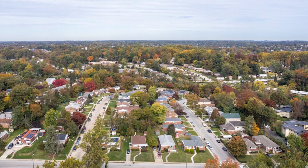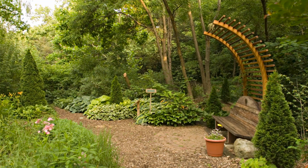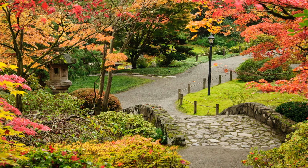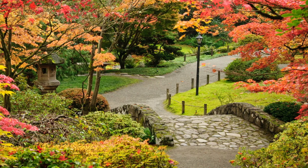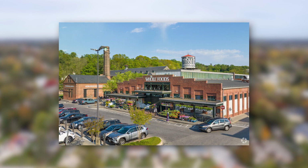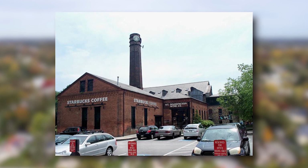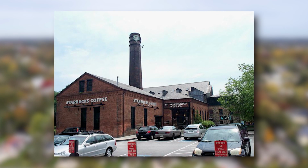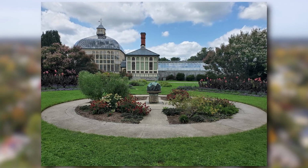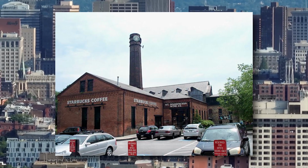Mount Washington offers residents a wide range of amenities and attractions. The neighborhood is home to the Mount Washington Arboretum, a beautiful botanical garden featuring native and exotic plants, walking trails, and educational programs. The Mount Washington Village commercial district offers shopping, dining, and services in a very quaint and walkable setting. And then additionally, Mount Washington is very close to outdoor rec areas such as Druid Hill Park and the Suburban Arboretum.